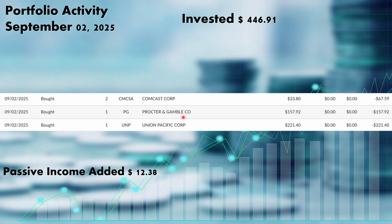Procter & Gamble, it needs to be under about 160. I think it's run up a little bit, maybe just outside my buy price. But if it was to drop back into the 160 or under the 160 range, 155, 156, 157, where we've been buying it recently, I would like to add a little bit more there. But really, I'm going to be focusing on Union Pacific and Comcast and a couple others over the month of September here. The funds added and the new shares picked up added $12.38 in passive income over the next calendar year.